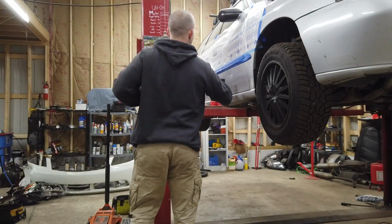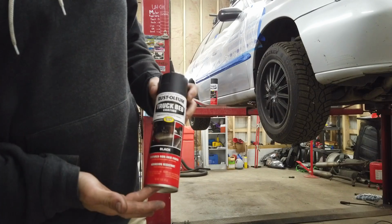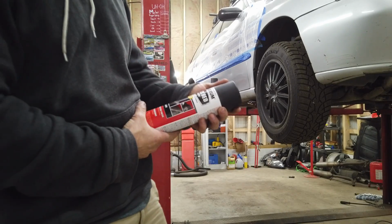Right here is what we're using to coat this. Rust-Oleum's Best truck bed coating. Look, it stops rust. How convenient!